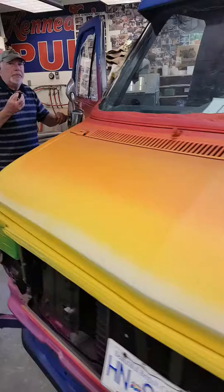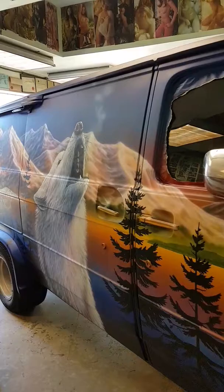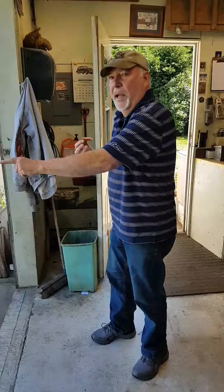So have a look at this side. You can see this wolf is different from the other one. Now, come back here. Okay, come back here this way. Are you coming? Okay, yeah, we have to go outside the garage. We have to do it slowly, Skip.